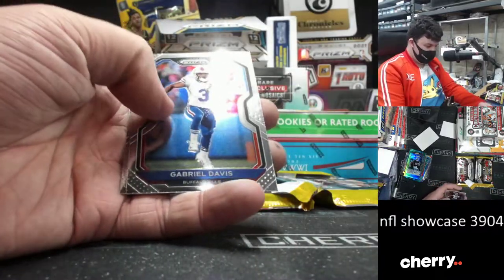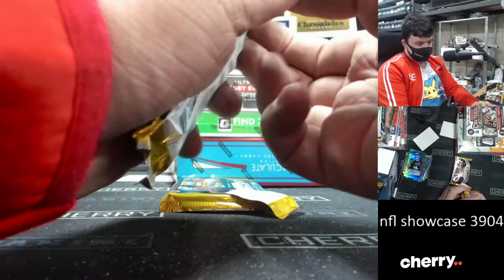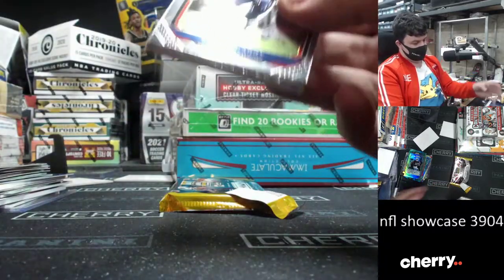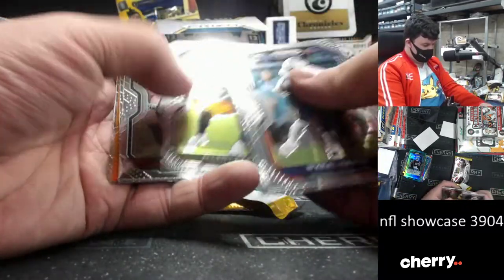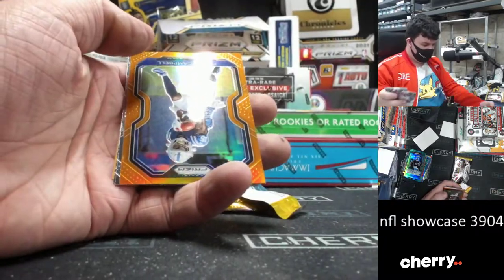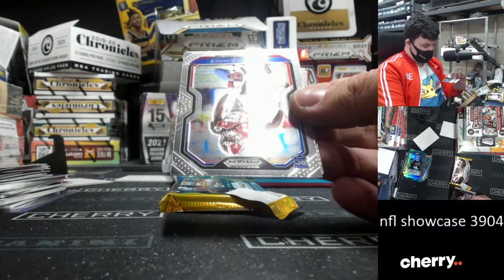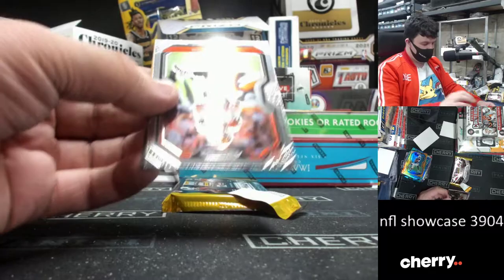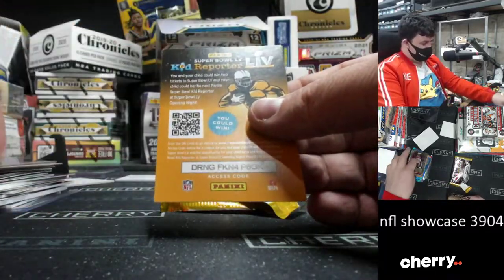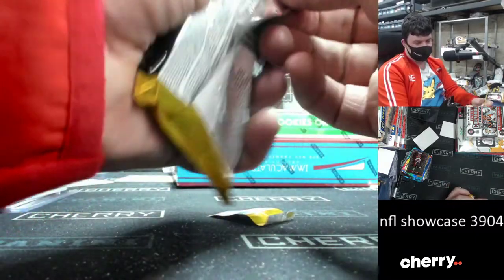Charles Woodson, lockdown. Gabriel Davis, Josh Uche. Another orange coming up. Real short print, these ones. Let's go. Orange. Paris Campbell for the Colts. Numbered 153 of 249. Xavier McKinney and Joe Burrow rookie. There we go. I was correct. It's been a long time since I opened one of these, so it was good to be correct, Tabby.